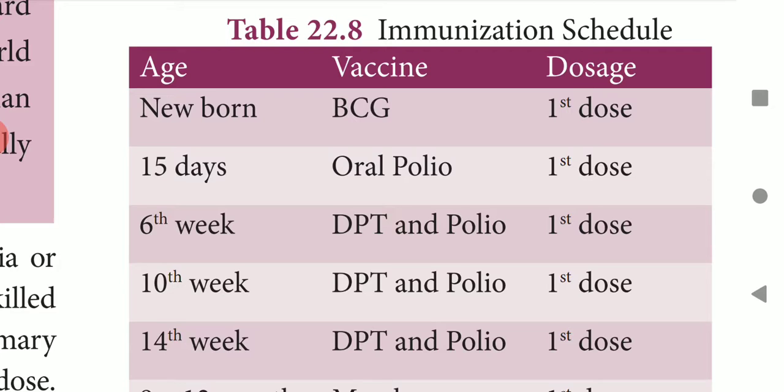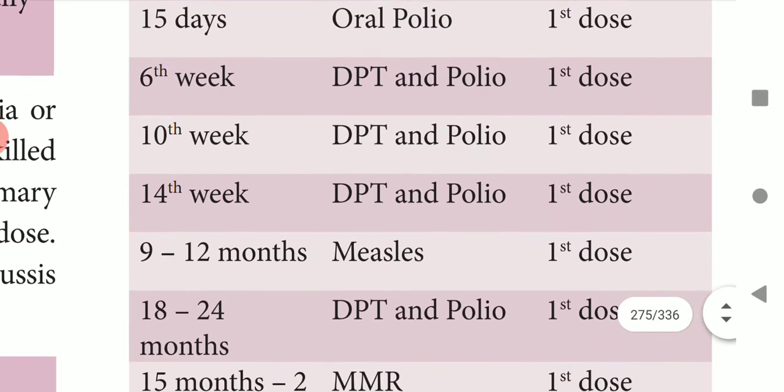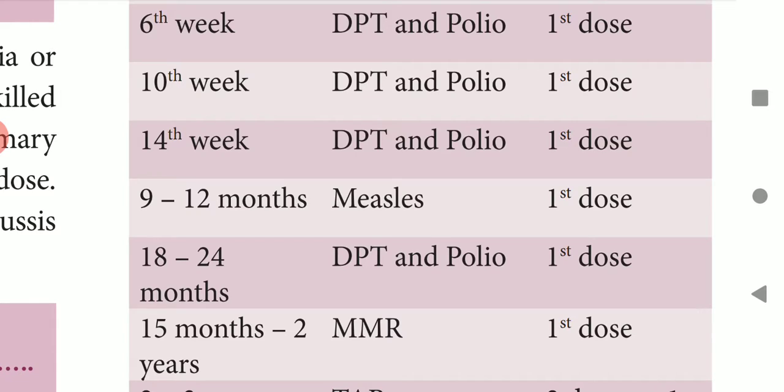For a newborn, immediately after birth, the first dose of BCG is given, and in 15 days first dose of oral polio will be given. 6th week first dose of DPT and polio will be given, and in the 10th week the next dose of DPT and polio. 14th week again the dose of DPT and polio. 9 to 12 months measles, which is the first dose, and 18 to 24 months DPT and polio first booster dose.